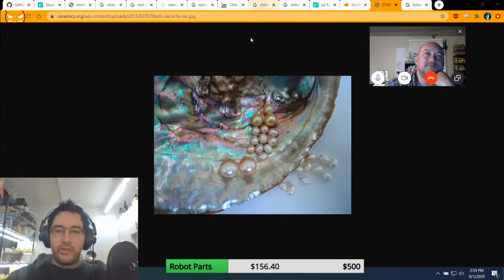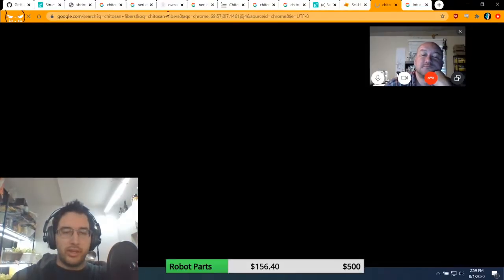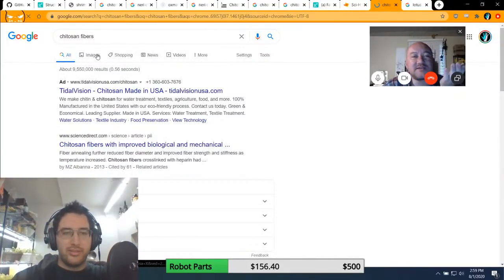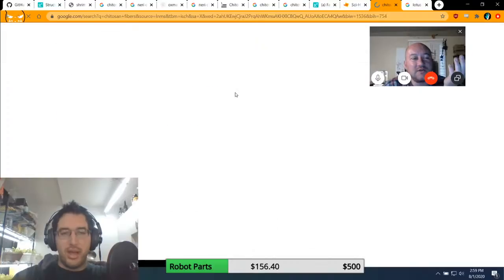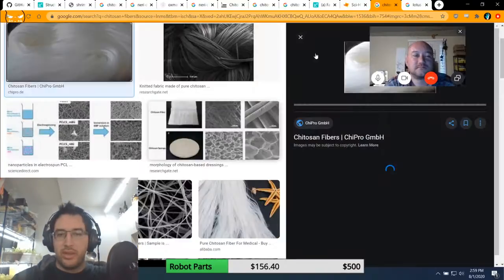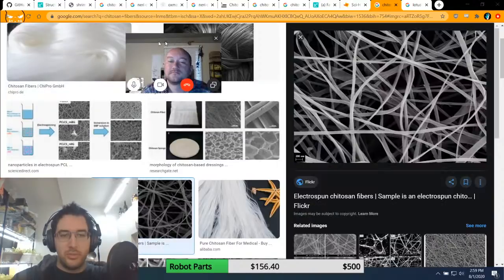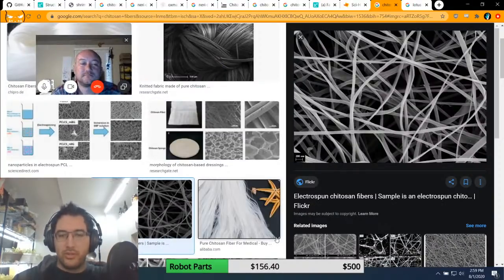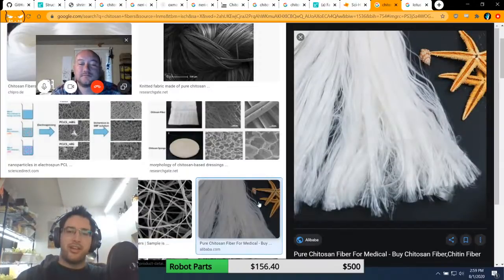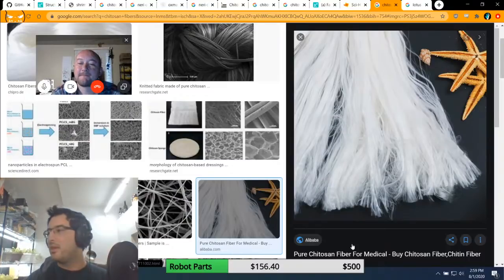There is chitosan thread, it's a thing. Chitosan fibers, it's a thing. Didn't you make some chitosan fibers when you were in Florida? I tried to, but we didn't have a concentrated enough chitosan. But here's some beautiful chitosan fibers. You make chitosan fibers, no big deal. Here's some more. Yeah, you can make clothing out of this stuff, no problem.